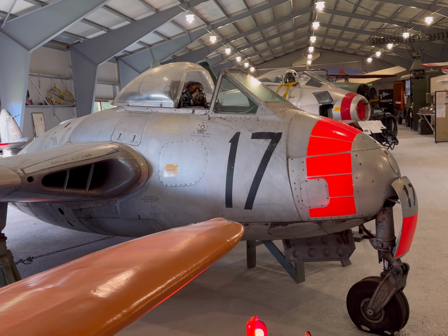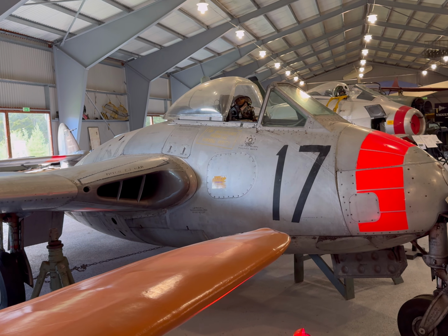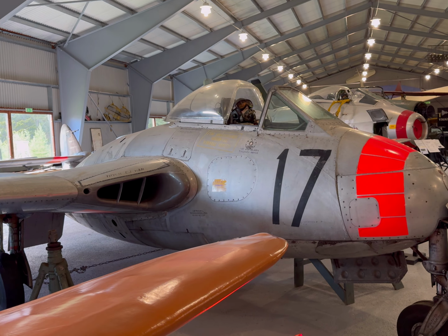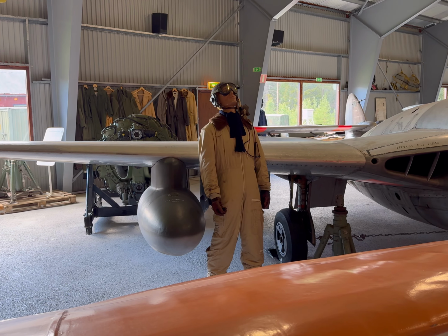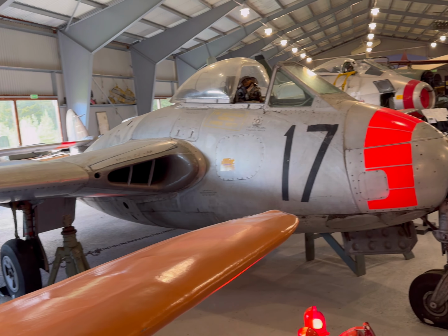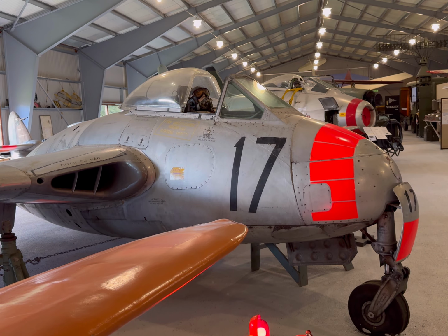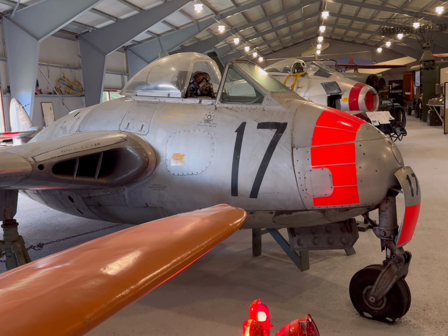Oh, great. No, this is a J-28 Vampire. First it was used as a fighter, mostly as a fighter aircraft in the Air Force from the middle of the 40s to the middle of the 50s. But in the end of the Vampire era, it was used at Ljungbyhed for general training for the students there at the Air Academy. Right.